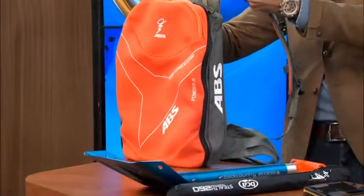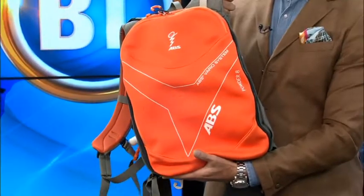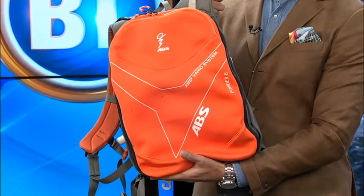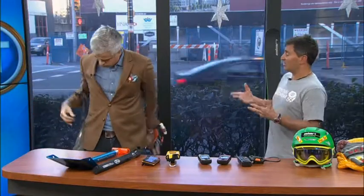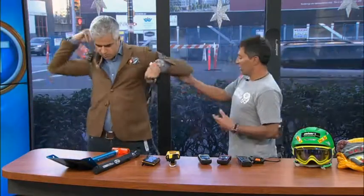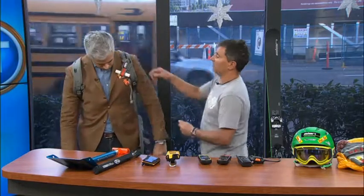Quickly, let's mention the backpack. I know you've brought this one on before, but it's an oldie but goodie. Yeah, I know how much you love this. This is an Avalanche Backpack from ABS. They've been making avalanche backpacks for 30 years. Basically you would wear it just like a backpack. It has zip-ins for different size packs. We're not going to do it right up, but it has a strap on the front.